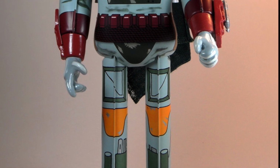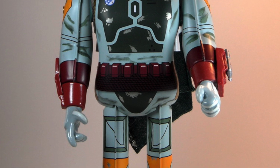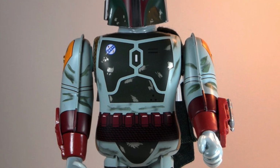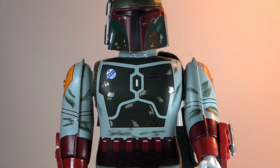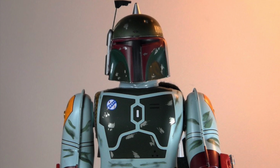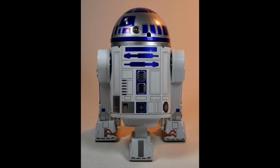Now, in 1999, the company added a new figure to the line in a Phantom Menace package design. That was Jar Jar Binks. No, it wasn't Jar Jar Binks. Wouldn't that be crazy? A wind-up tin Jar Jar Binks? I kind of would like to see what that looked like. But what they did release was a very, very impressive 6-inch R2-D2. Now, Boba Fett's my favorite of the line, but I have to admit this R2 looks amazing.